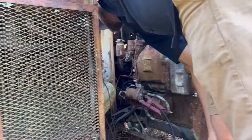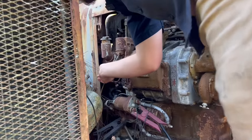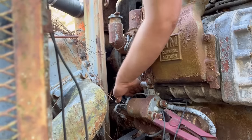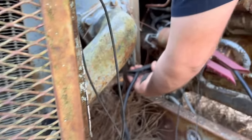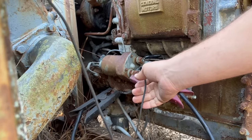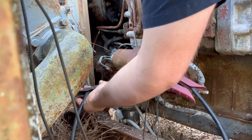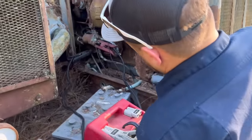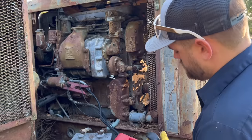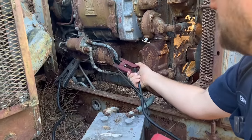This thing is not happy. Found the dipstick. Ooh, dog. The oil in it. I got these wires boiling hot. We gotta be careful. See the wires move? Watch. Oh yeah. Oh! Okay.